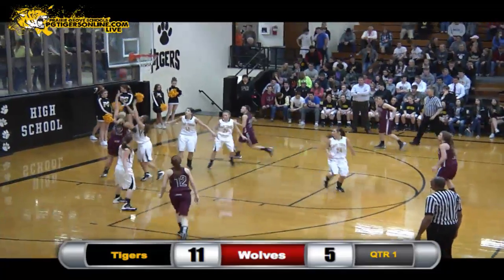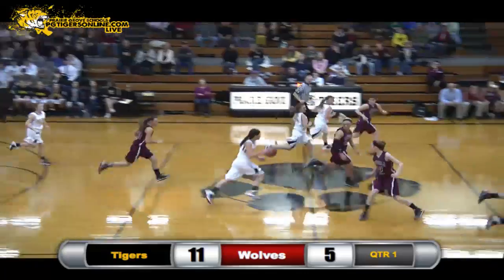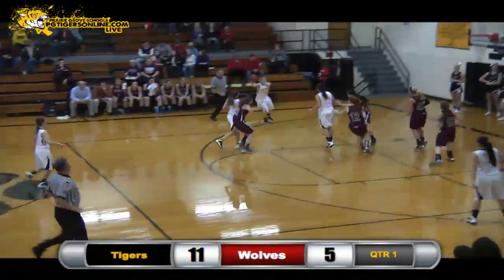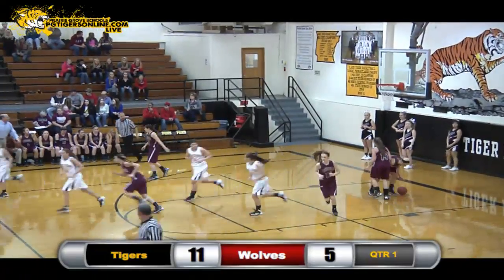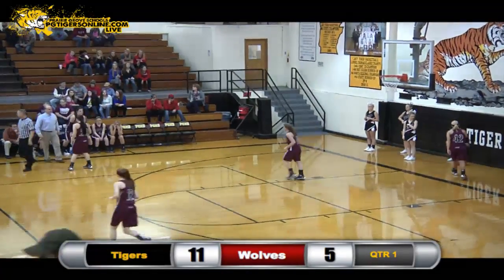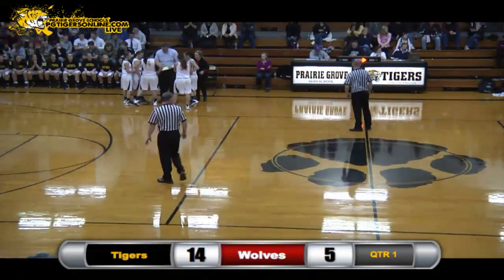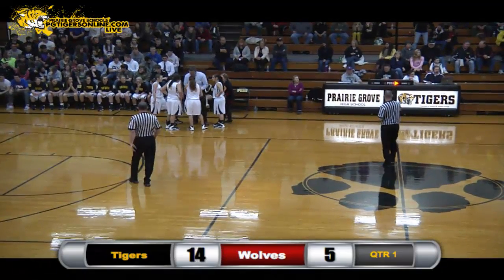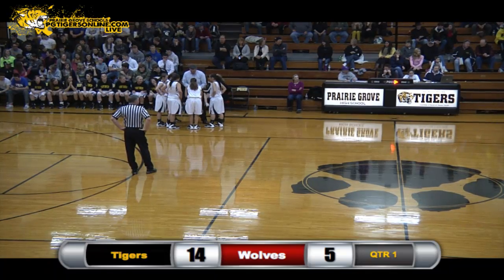Working it inside. That's Lloyd. Turnaround jumper, no good. Beeks with another rebound. And now she's bringing the charge in. Taylor Harden for 3. Bottom! Hey, we are stretching it out quick. Quick timeout to stop the run. Lady Tigers on fire. Wow. So a timeout by the Wolves.